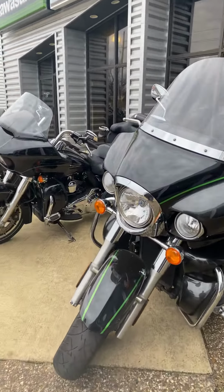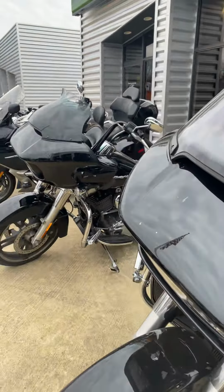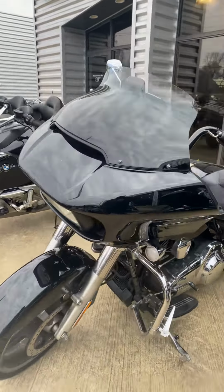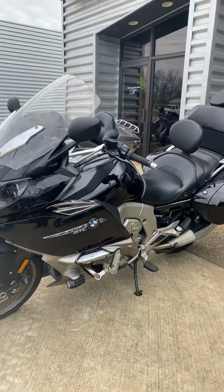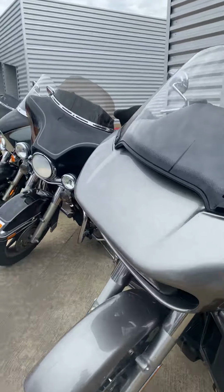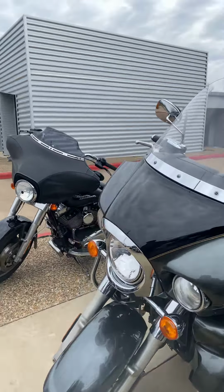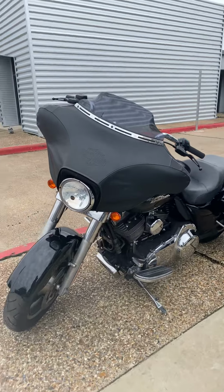We've got another whole row of touring bikes, mostly Harleys with some Kawasaki sprinkled in. Road Glides, Road Glide Ultras, BMW K1600 GTL, another Road Glide Ultra. Ultra Classic Harley Davidson, Vulcan Voyager, and Street Glide. Well, as you can tell, we have a lot of inventory, which is good because we want to get geared up. We need to get this thing rolling.